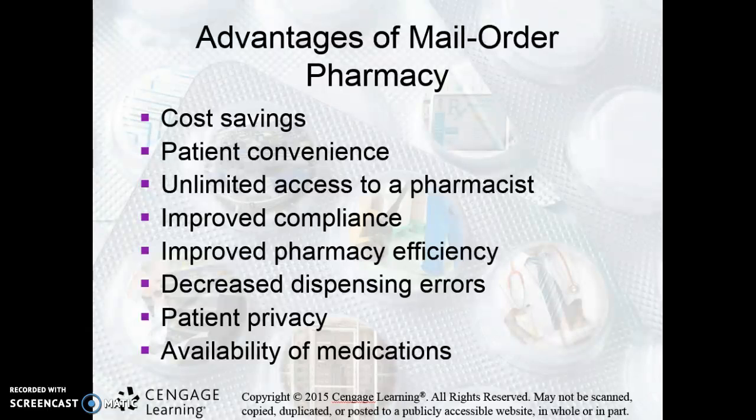Cost savings is a big one. Patient convenience: you can come home and it's in your mailbox ready to go. You can have access to a pharmacist at any time. When you go into a retail setting, obviously you can go and talk to the pharmacist as well. But in this setting, you can pick up the phone and do it, so you don't necessarily have to be face to face with them, but you can still have that relationship.